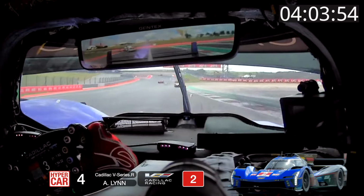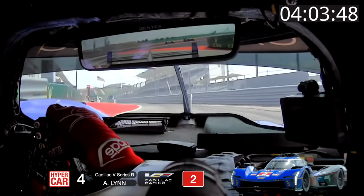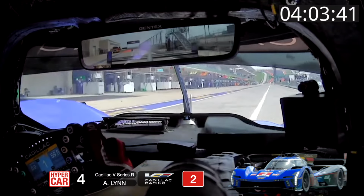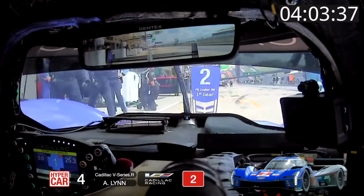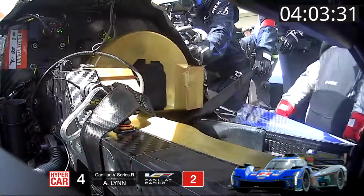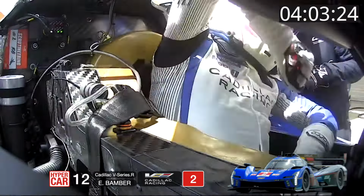And through the fast left-hander, Alex Lynn pops into the pit lane once again, laying his cards on the table in this long game of Texas Hold'em. This Cadillac crew only has 2 drivers, and with it being such a hot day, they are choosing to rotate the drivers at every pit stop to keep them as fresh as possible when they're in the car. So, with Lynn scooting his way out, we have Bamber hopping in once again to take over the reins of this number 2 car.